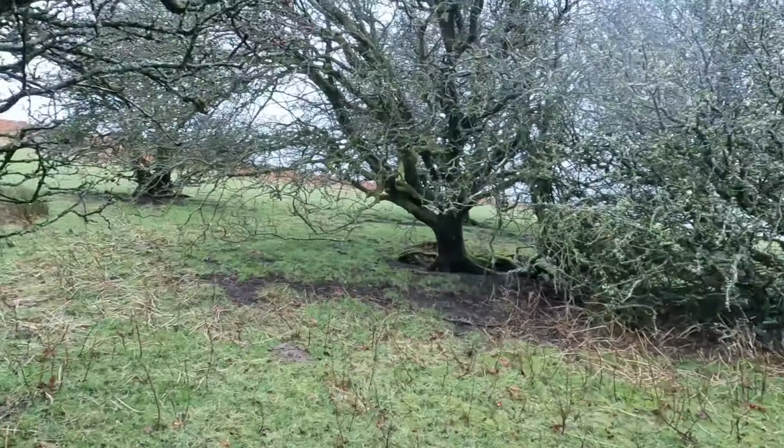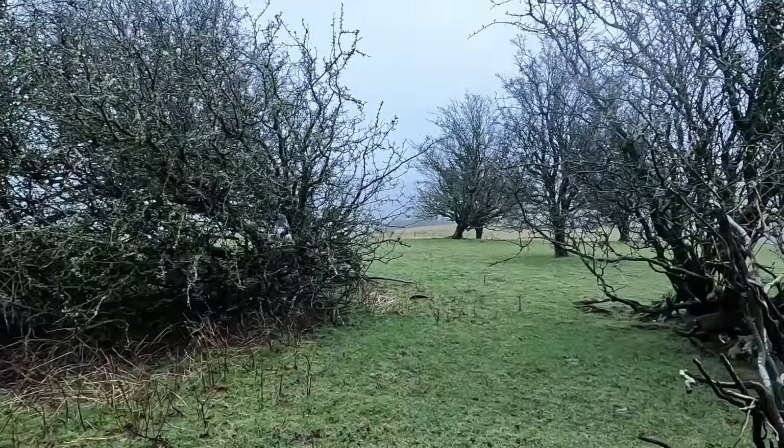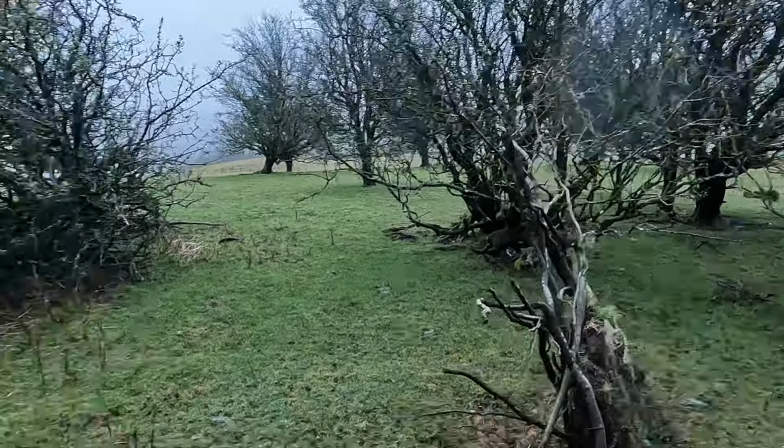So, home sweet home round here, eh? And actually some nice views of the hills looking out that way once you get out to the edges. And there is a water source nearby. There's not one right here, but there's one nearby that we can practice water collection and filtration from. So yeah, looking forward to it.